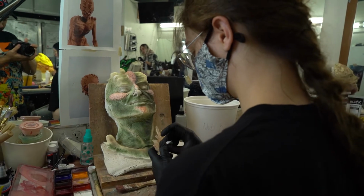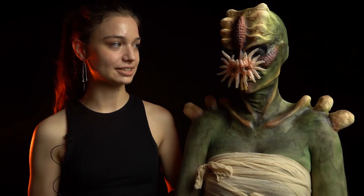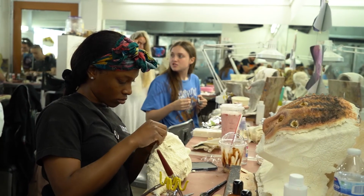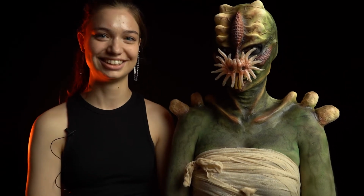I really like underground creatures, so I sort of mixed a star-nosed mole, other moles, and the nightmare of what you'd see going down spelunking, and this would be it.